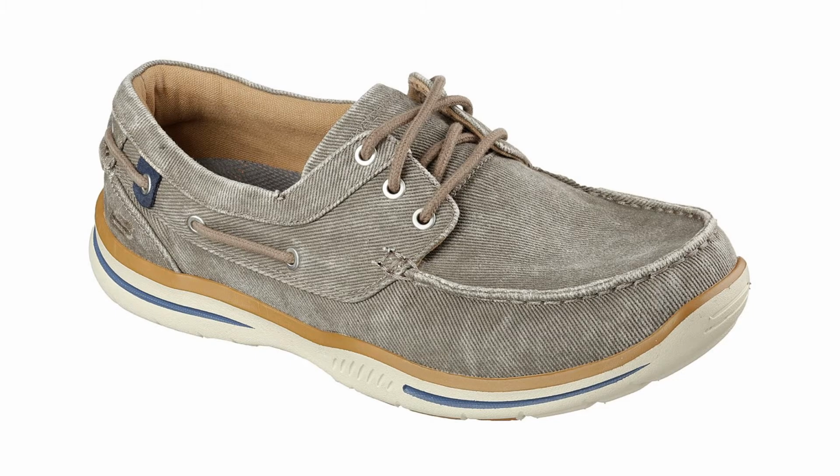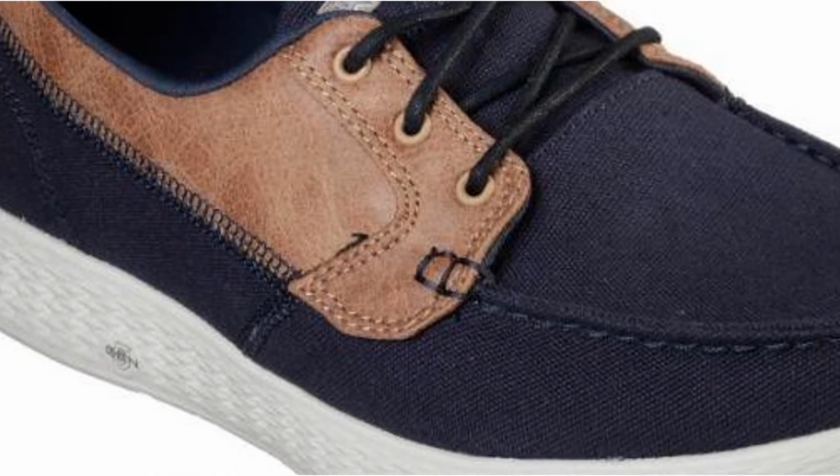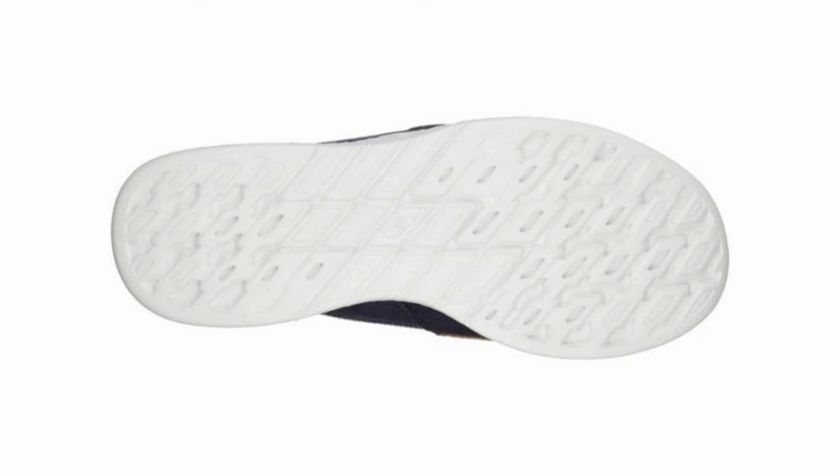The next shoe is the On-The-Go Glide High Seas. This shoe has a leather quarter, as you can see, and comes with triple stitches that grip the upper canvas very well with the leather. And the sole has these decorations on the sides.